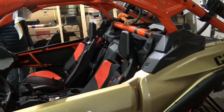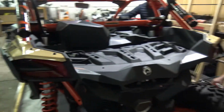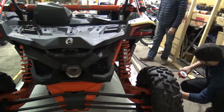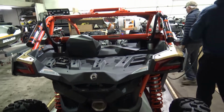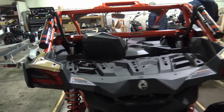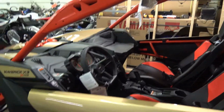Is there a break-in period on these? Typically? Yeah, I guess I probably have to look at the owner's manual, see what they said. I think it was 10 hours, they said, on mine, or I don't remember what the heck it was. Yeah. All right, we'll look it up. The owner's manual, is it in the glove box? Yeah. It's right in there, Len.